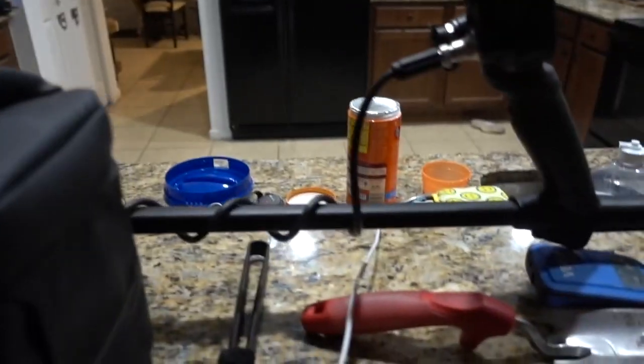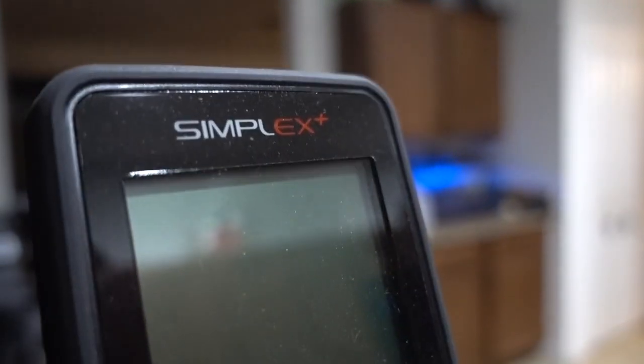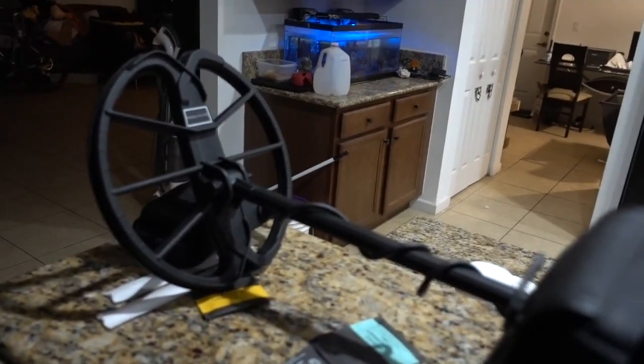Alright, I'm going to update you on some more hobby stuff. So, I got an early Christmas present from Carla's dad. Super happy about this. As you guys know, I got this awesome metal detector. Been playing around with it. Haven't had a chance to go to the beach yet, but we're going to go real soon. It's a waterproof metal detector called the Nocta Macro Simplex. And it's a really nice high-end one. It just came out. I had to pre-order it.